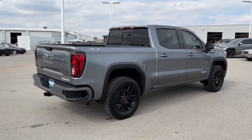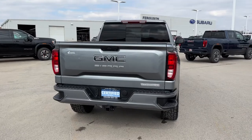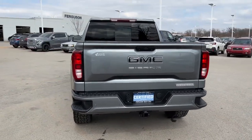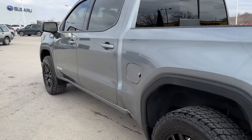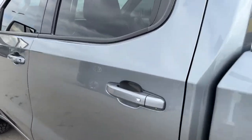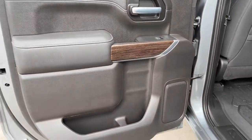for today's lifestyle. These are just some of the great options this vehicle comes with: keyless entry, backup camera, four-wheel drive, bed liner, heated mirrors, fog lamps, satellite radio, remote engine start, keyless start, steering wheel audio controls.